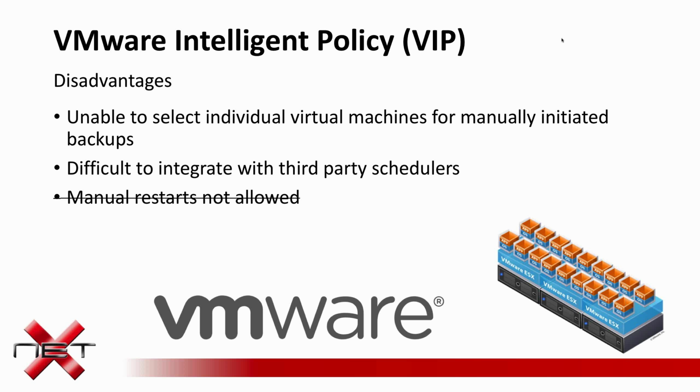Another disadvantage is that it's a little more difficult to integrate with third-party schedulers because you can't select individual VMs, or you can't tie a process like nightly processing or some sort of data manipulation to the start and end time of that specific VM. It makes it a little bit harder to integrate with third-party schedulers.